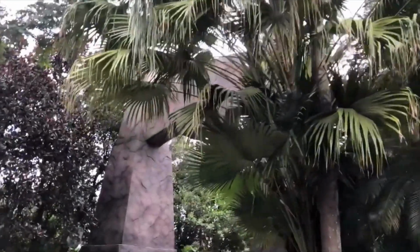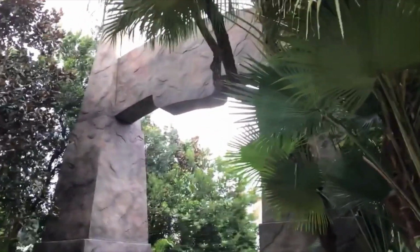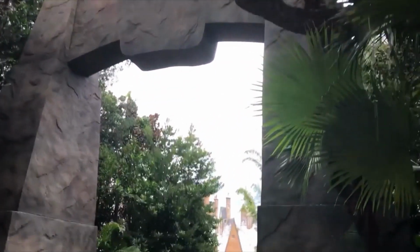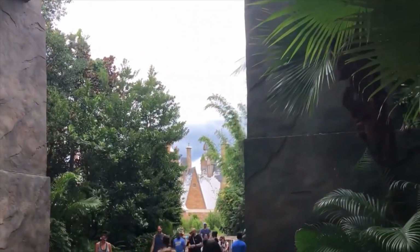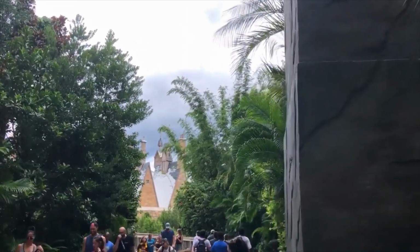I did also want to mention that I'm a big fan of the music, just generic. This is going to help transition you from one time period to the next. It's a very distinct feel. When you're walking through Port of Entry, they have a dead soundtrack. Same with Jurassic Park and the Wizarding World of Harry Potter. They're playing the music from the films.